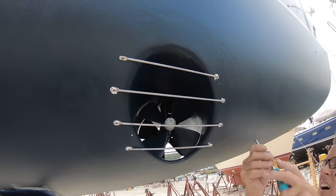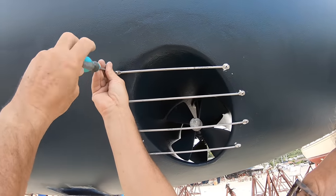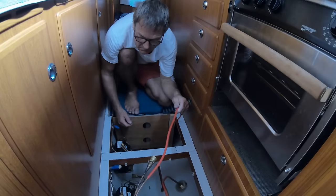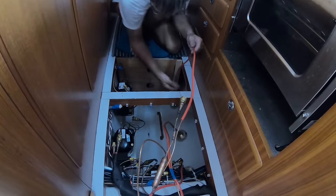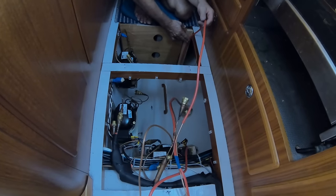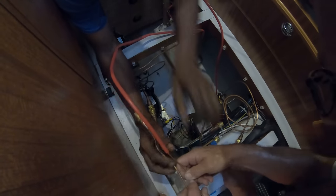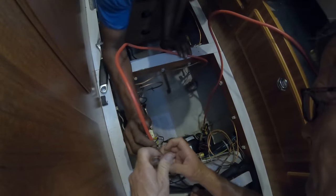Bow thruster nearly finished. Are you going to install the fridges yourself? Yeah, I think so. Or at least run the wires where I want them to run. Needs to come round and up there. We can bend the whole thing like this. Right, bend up like that. That complicates things a bit more.